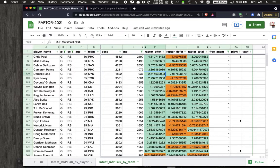Next on the list is our very own D Rose, which I talked about, that we actually really want to get him back on the team.